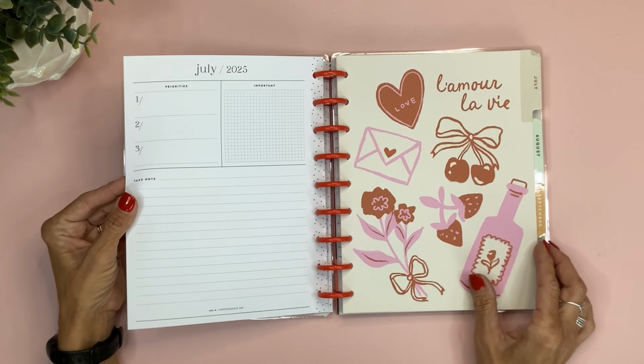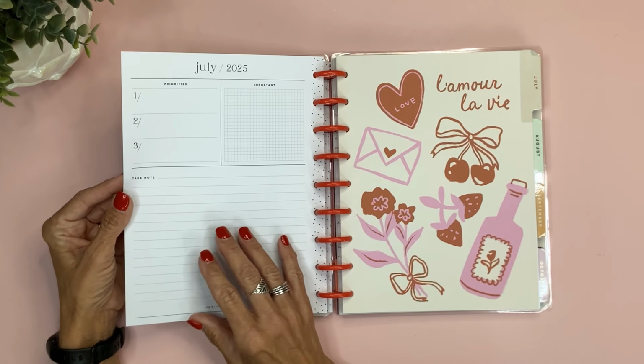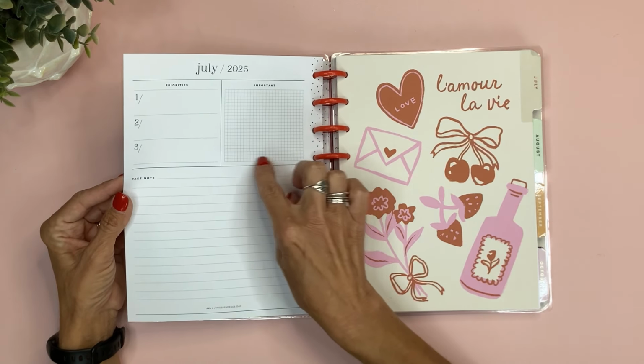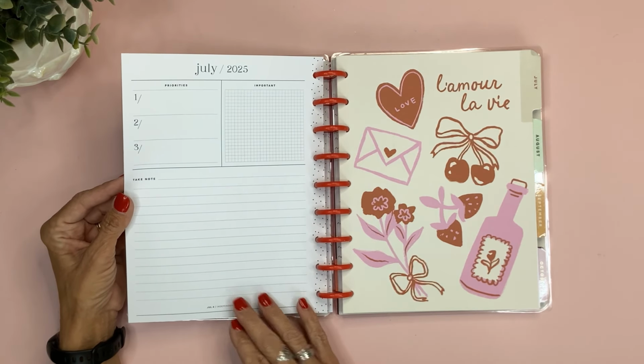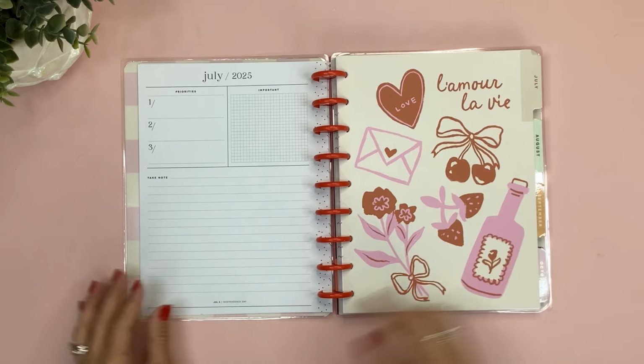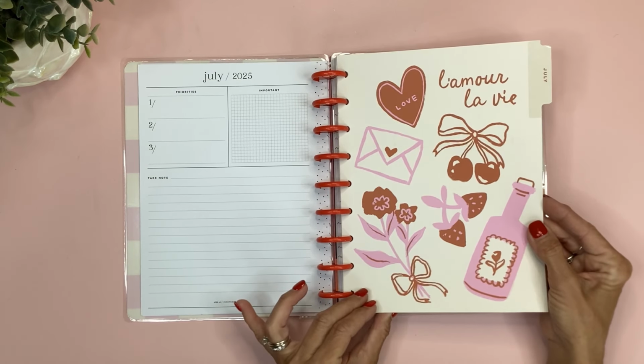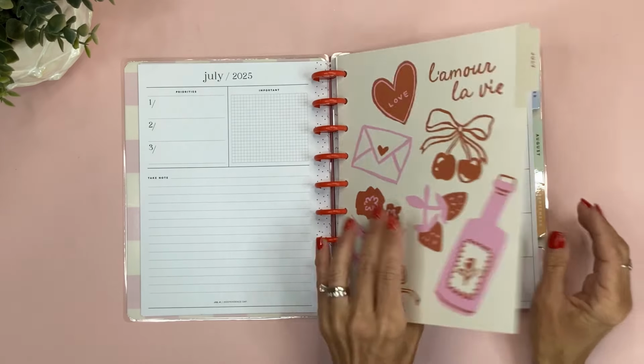And then we go into our currently page for July for the first month. We've got the place for 3 priorities, the little graph grid that says important, and some lines for notes. And then the holidays at the bottom. So our first divider, it looks like this. So cute, really French coquette vibes.